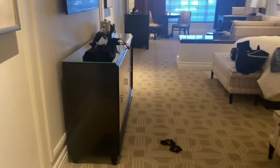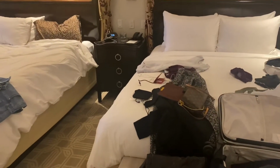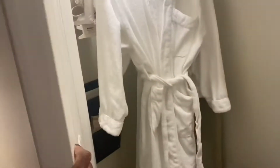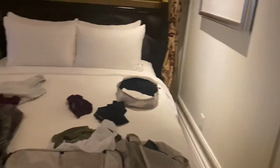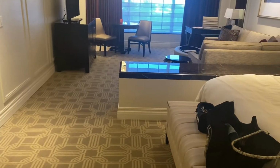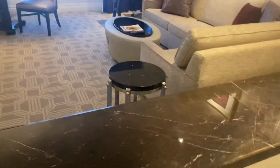Come in. Little carpeted area. Nice little drawers and whatnot if you want to unpack. Big TV. Double bed situation. They didn't have a king, so. Nice big closet. Over here, bed, so comfy. Then here we are to the little living area. And too, there is a little seat at the end of each bed. Guess you could put whatever there.